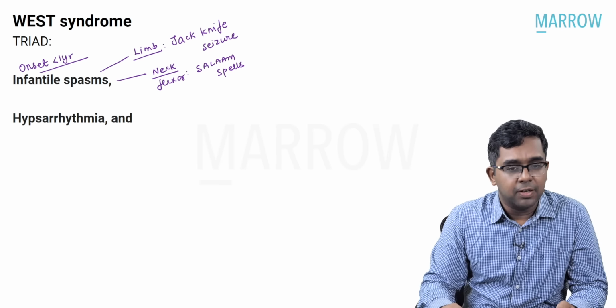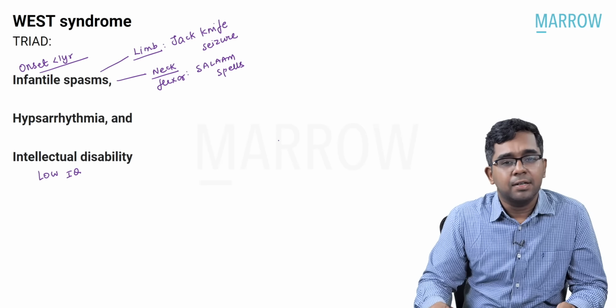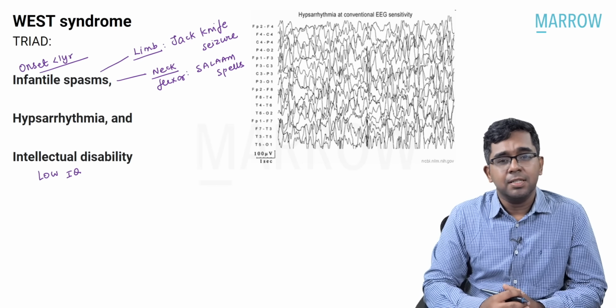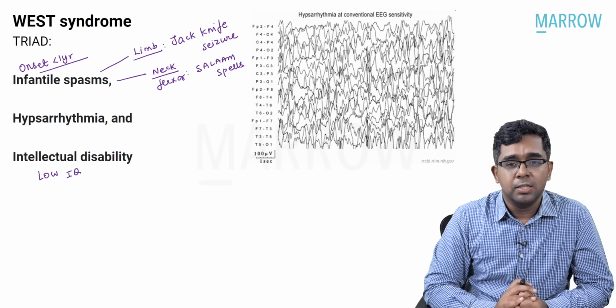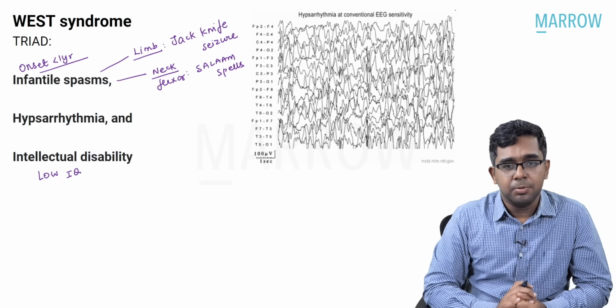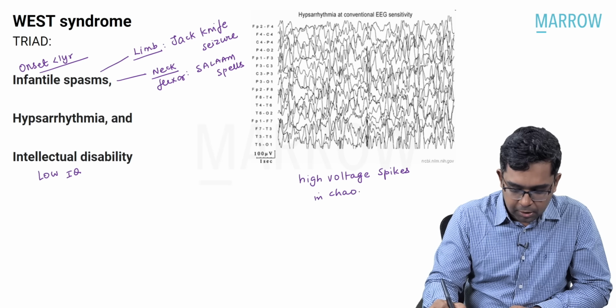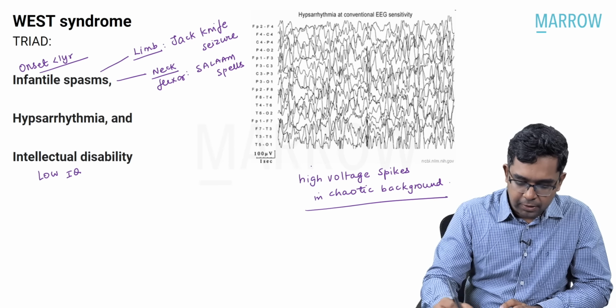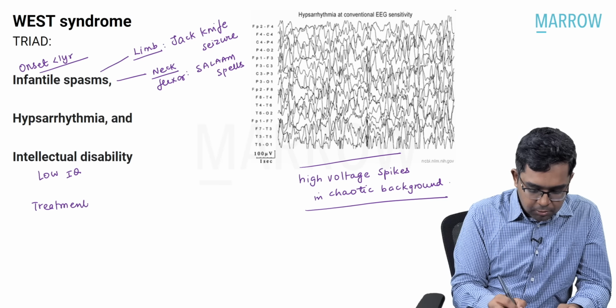Next is a characteristic EEG finding called hypsarrhythmia. I will describe it shortly. And third is intellectual disability or low IQ. Now this is the characteristic EEG finding which I was talking about as hypsarrhythmia. You can see that the tracing is very haphazard. So this background itself is very irregular or chaotic, and on top of it you are seeing some big high voltage spikes which represent the seizure activity. So the classical description of hypsarrhythmia is high voltage spikes in a chaotic background, a very classical EEG finding in case of West syndrome. Please remember, the drug of choice or the treatment of choice is injection ACTH.